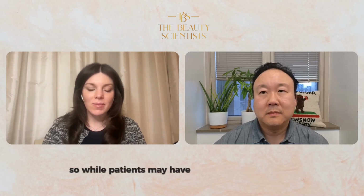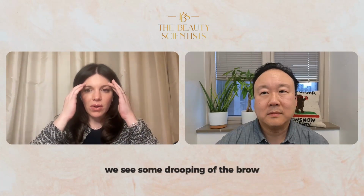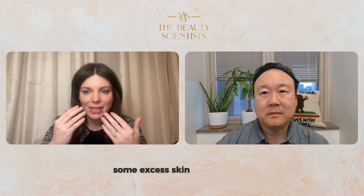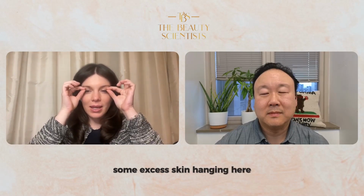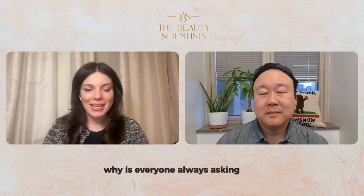While patients may have things like rhinoplasty or chin surgery first, this is the first rejuvenating surgery that patients will consider. And what do we see? We see the skin starts to get looser. We see some drooping of the brow, some excess skin hanging here, fat pads getting puffy in this area. Patients will say, I just feel like I look tired and I'm not tired. Why is everyone always asking that?